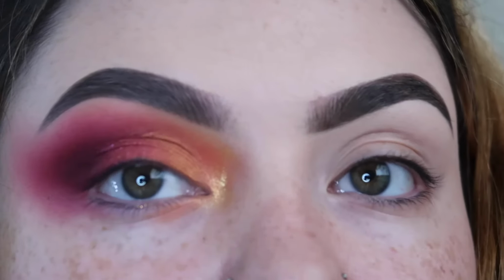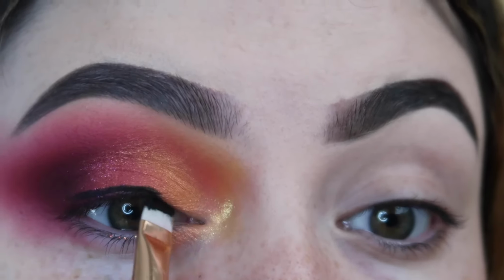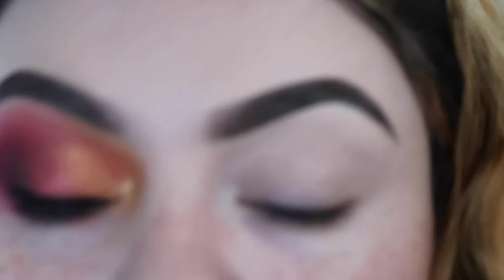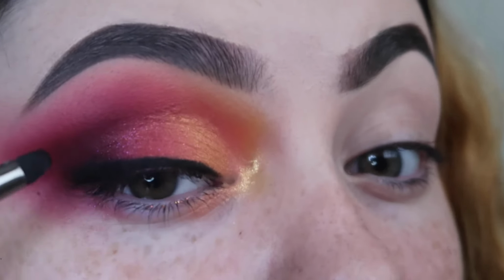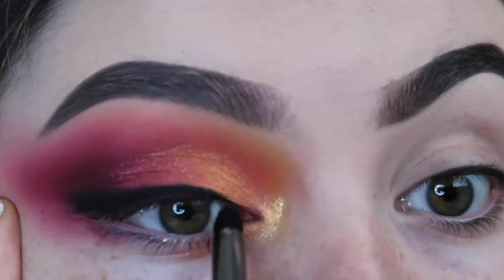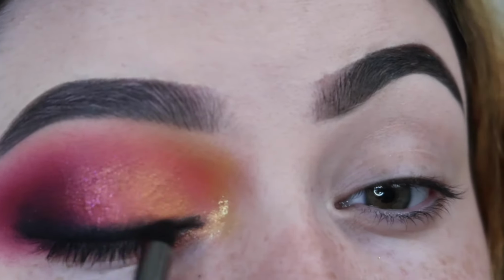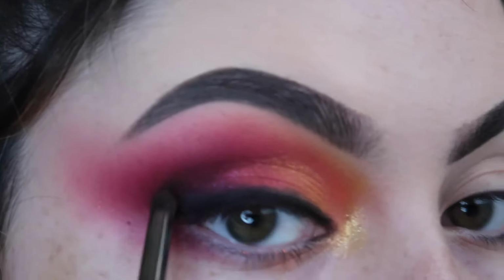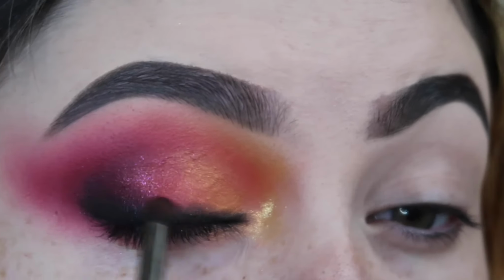Okay, so I'm just gonna take my Inglot number 77 gel liner, and I'm gonna do just a little half wing moment. And then I need to blend this out before it dries, so I'm just gonna take another clean little brush and just smoke this out. I'm gonna take the shade Crazy on a real small little detail brush. And I'm just gonna go over anywhere that black got a bit crazy.